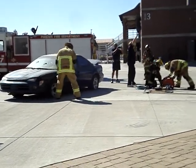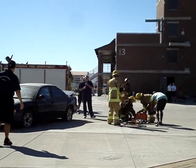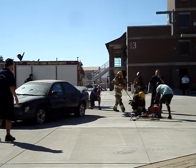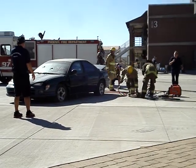How many people here have ever heard of the jaws of life? I can't hear you. How many people here have heard of the jaws of life? They get that thing fired up. Years ago, it was really loud, but now they're nice and quiet, so the firemen can actually sing while they do it. Here they go. They get the cord stretched out. They're getting it all ready.